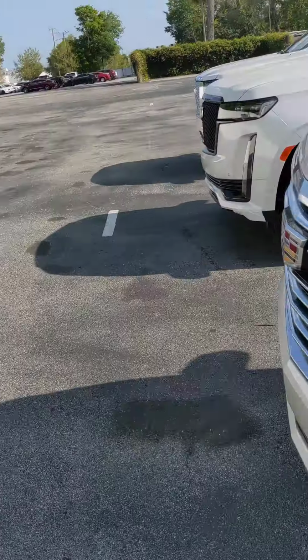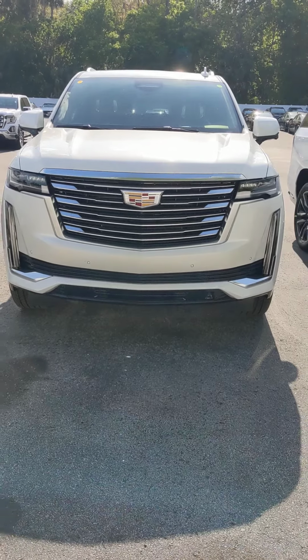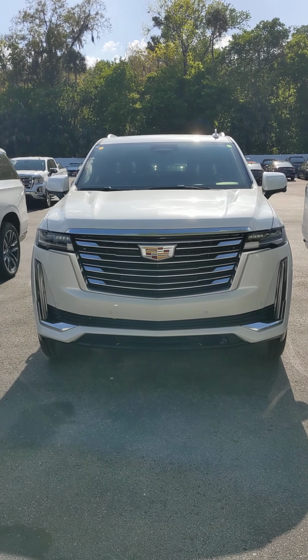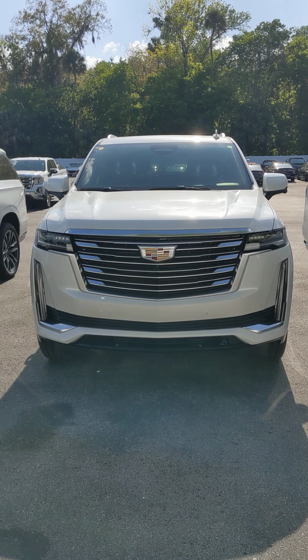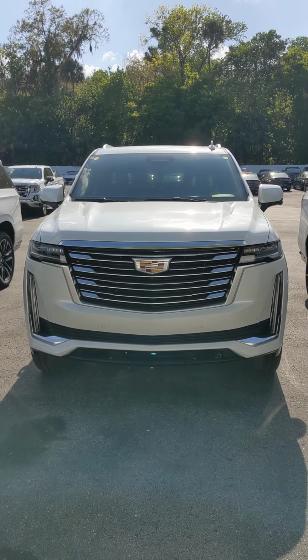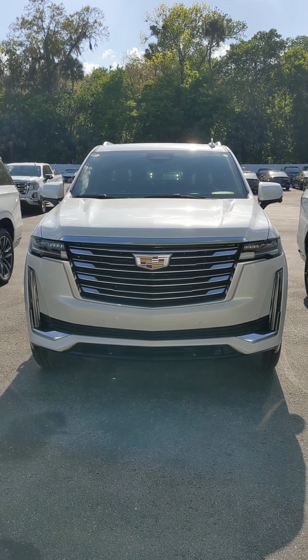So quick walk around video for you. I hope this is a fit. If it is, we're gonna have ourselves a great deal. We're gonna have an excellent 21 Cadillac Escalade ESV Premium Luxury Platinum, top of the line. I've got the whole sticker in there already. So let's see about moving forward. Talk to you soon. Thanks.